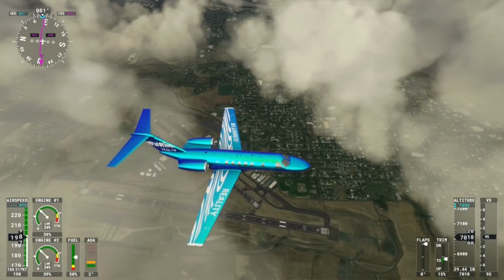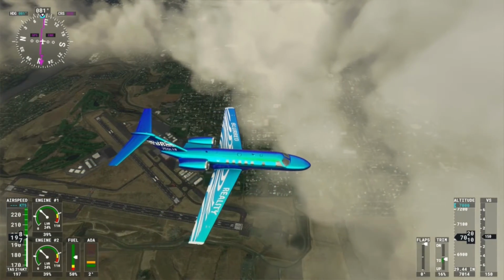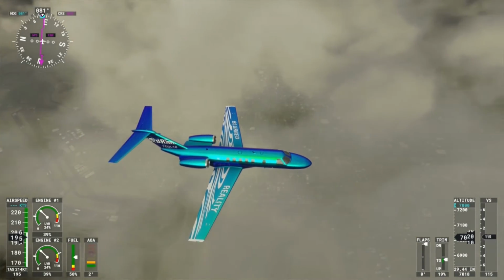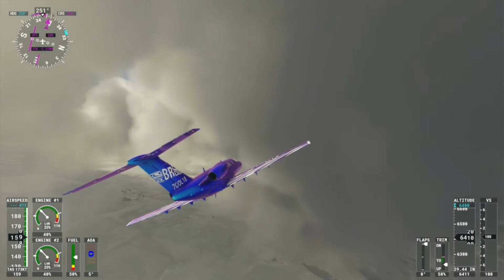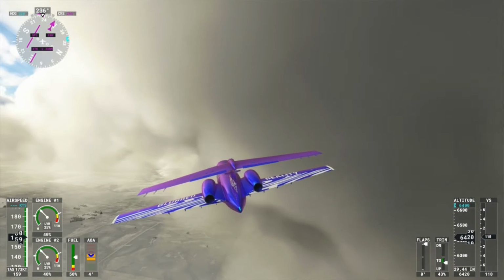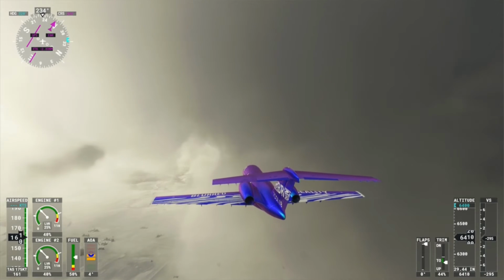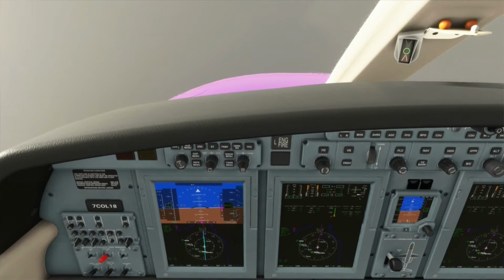So now we've turned around, and there's the airport that we're going to be landing at down there. We just completely blew over the top of it. So we got to go out and turn around and come back in. We move forward a little bit.